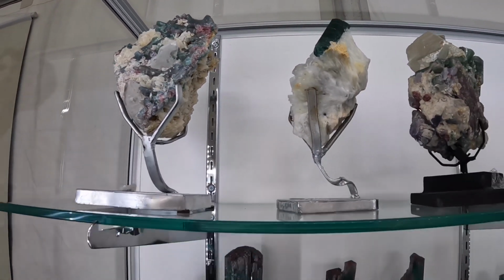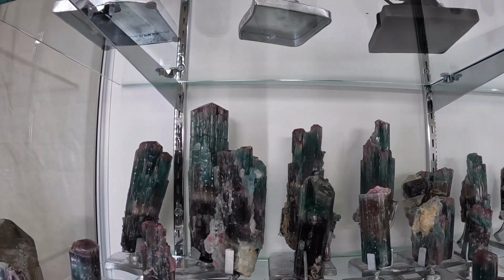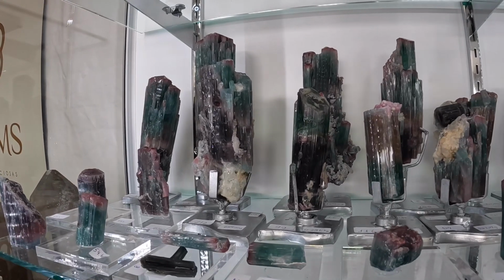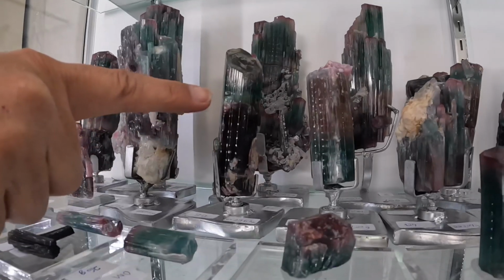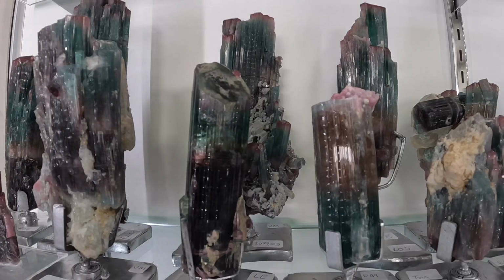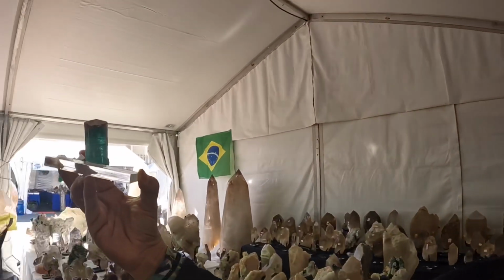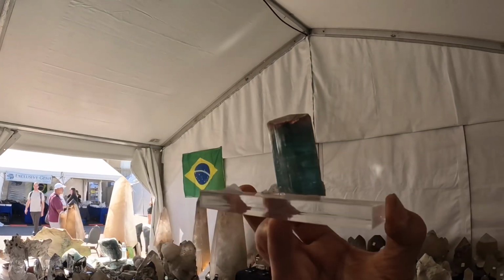So those are tourmalines in quartz, very special specimens. If you see, there are different colors. It's lighter and pinkish, what they call watermelon. If you look on this side here, all the stones have the two colors and it's very bright. If you put it against the light, you see how clear and bright the stone is.